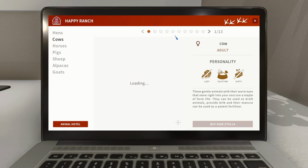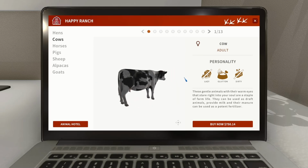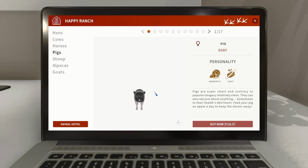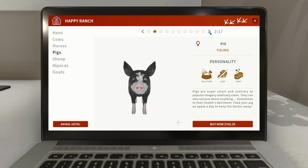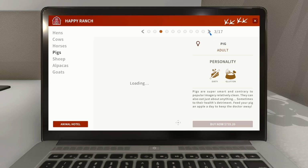Or we could get a couple of cows. I don't know why. We don't really need them. These are just going to be pets. So what should we get? We get piggies. They're tiny. They're cute. Look. There's probably bigger ones. Yeah. Not going to breed, are they?